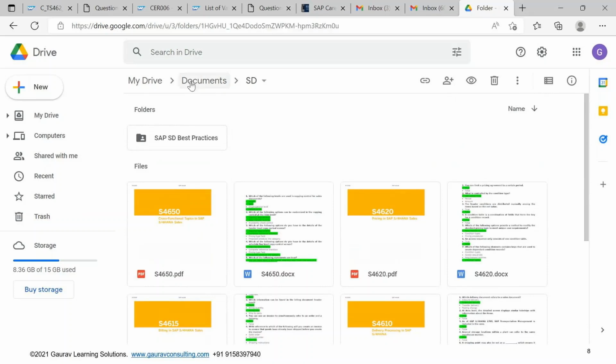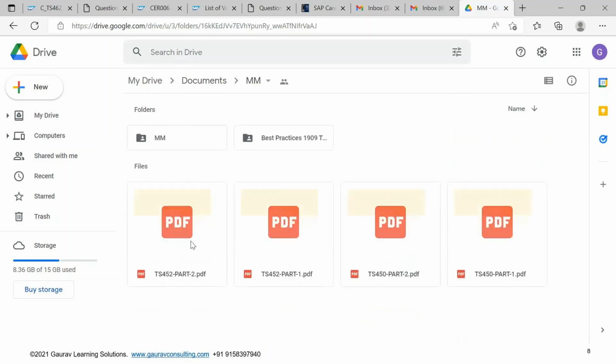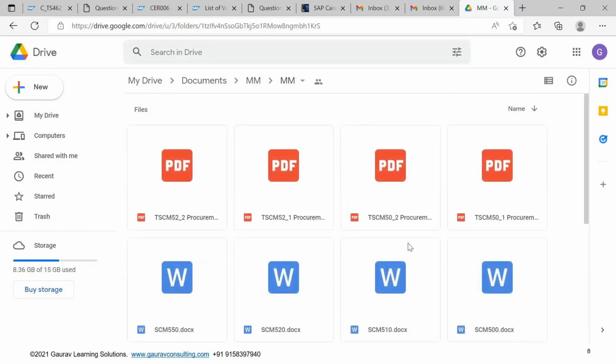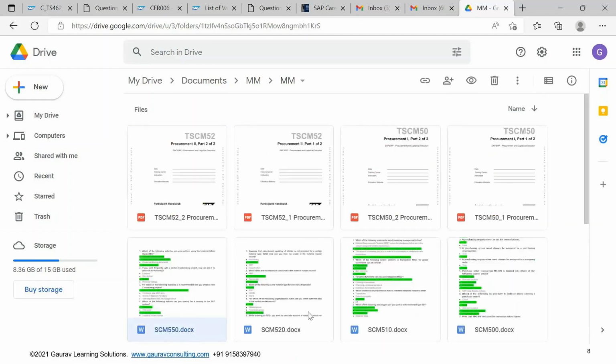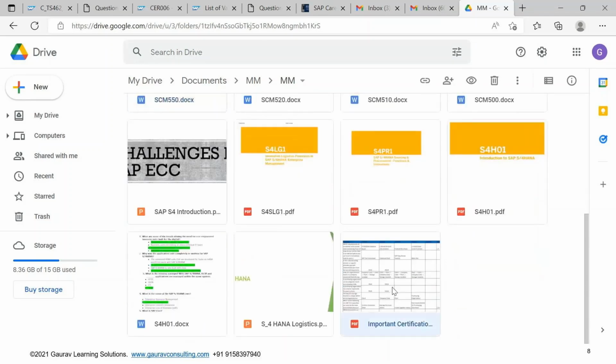Okay, same goes for MM also. Within MM also, you will be able to see a list of important PDFs along with the important questions. So you can see these are the important questions related to different subcomponents of SAP MM, and then towards the end, there is one important certification questions file for MM.